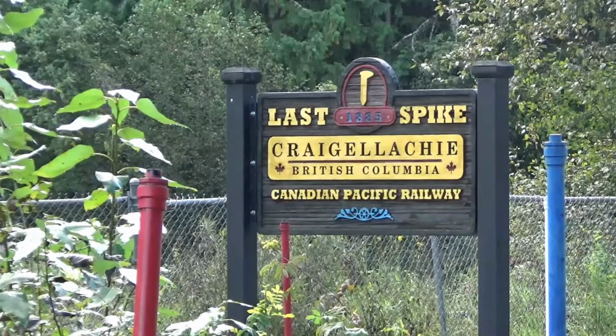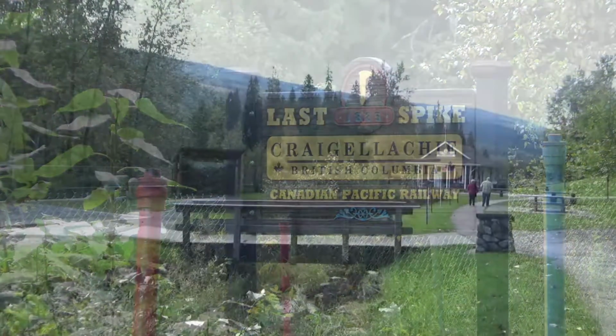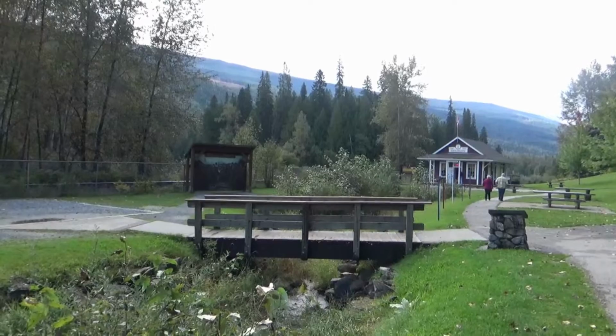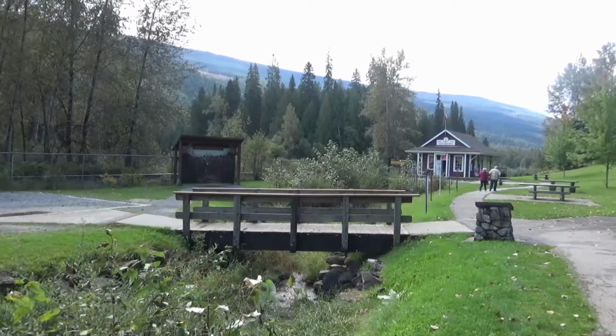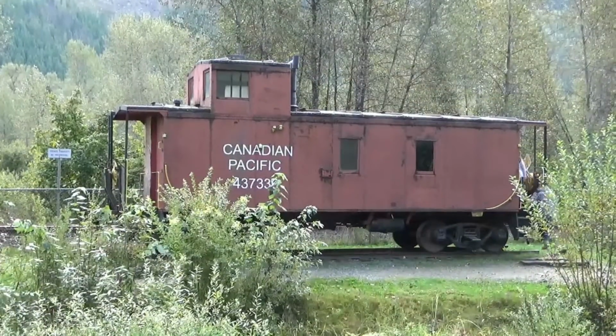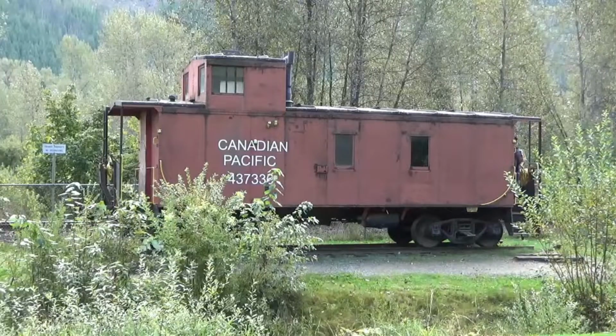Craigellachie, home of the CPR's last spike. This is one of the more interesting highway rest stops along the Trans-Canada Highway. Home to a Canadian Pacific steel cupola caboose in dire need of paint.